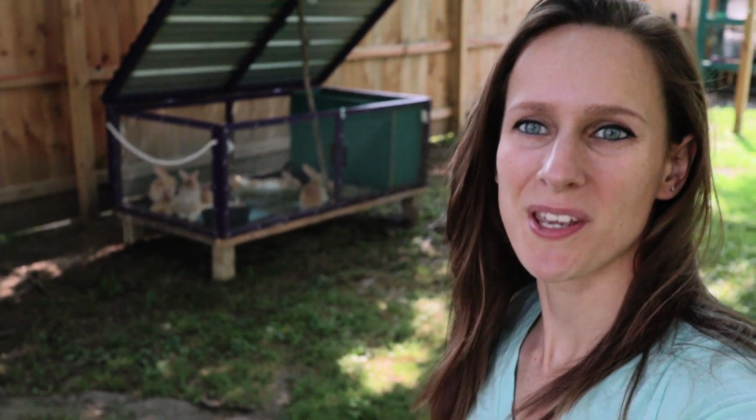Okay guys, we are outside, and I wanted to show you my rabbit tractor out here because I put it on the stand again, and I kind of modified the stand a little bit. So now it's sitting on 4x4s, and I modified the stand to fit the exact dimensions of the bottom of the rabbit tractor, and I screwed it on. So it is actually more of a permanent solution now. And the reason that I did that is because it has been one of the rainiest, wettest summers ever.